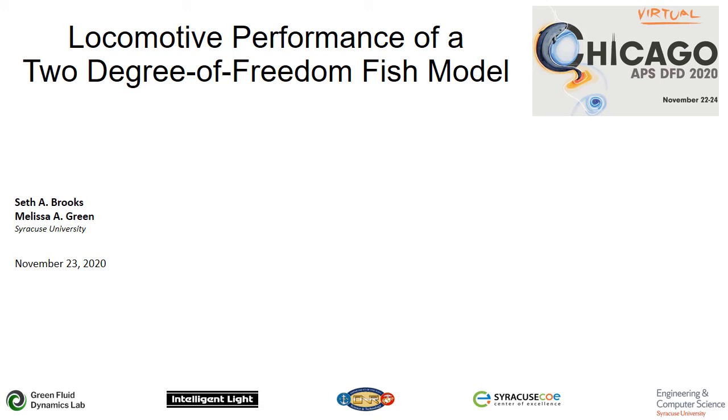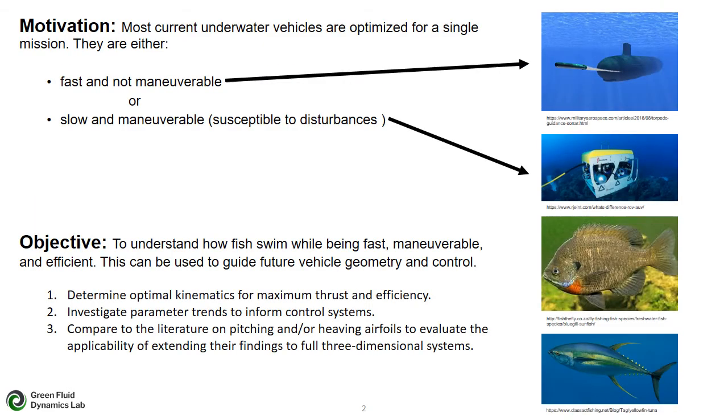Good afternoon. My name is Seth Brooks, and I am a PhD candidate at Syracuse University, working with my advisor, Dr. Melissa Green. And today I will be talking about the locomotive performance of a 2 degree of freedom fish model.